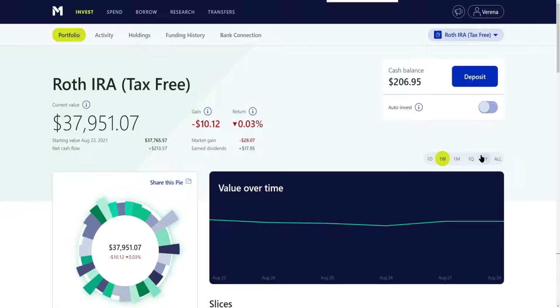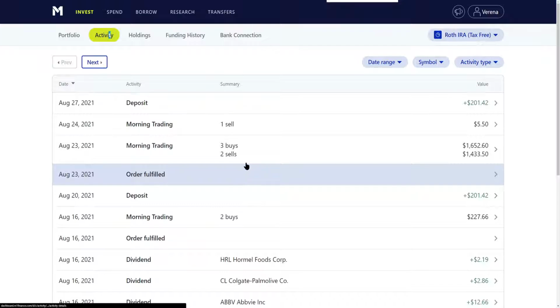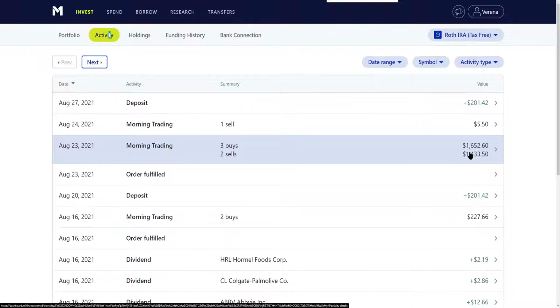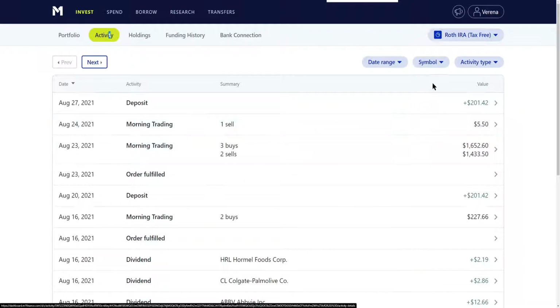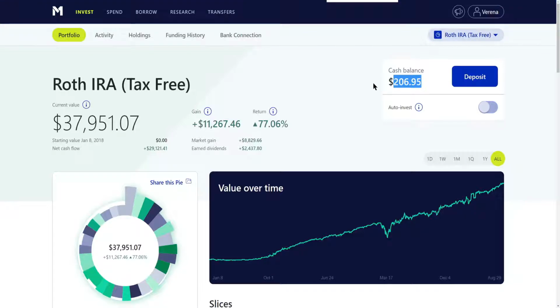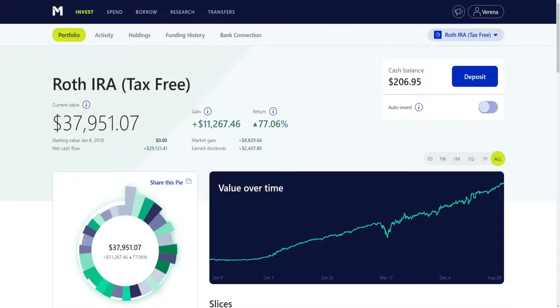So we've gone through the overall, we've gone through the 1 week, we've gone through some of the activity. We didn't actually get any dividends last week. So not a single dividend. And then once we sold out of SPG and Pfizer, I went ahead and completely cut that position from my portfolio by going in and editing it and removing it. That caused $5.50 to get traded out, just kind of removed. And then we have a deposit there of $201.42. So with $201.42 in the excess amount from Simon Property Group, we have a total cash balance of $206.95. So that is what we're going to be investing with today.